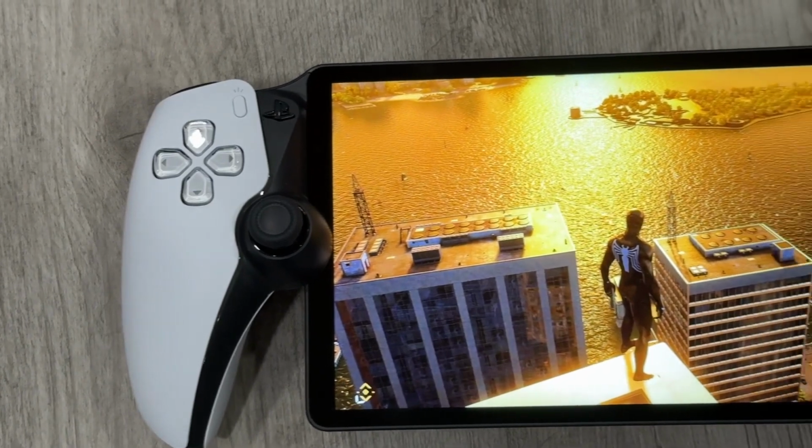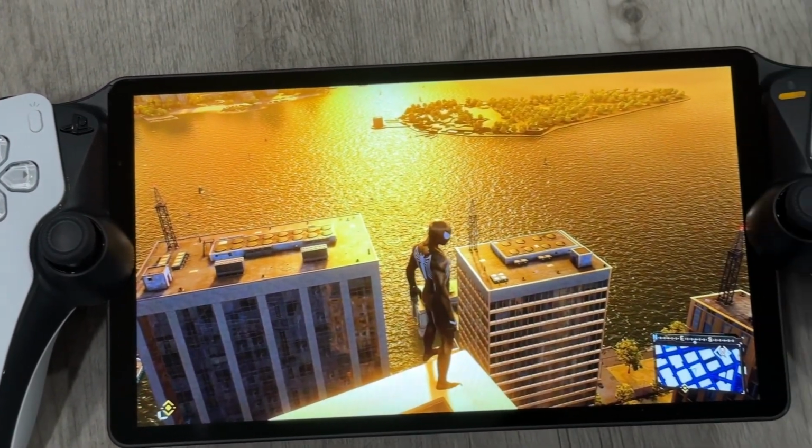Now, the display on the Portal is not some 4K, 8K, ultra fancy screen, but at this size and this form factor, it is beyond what you could ever need, and the screen itself looks great. It's very crystal clear, which is awesome. If it were a much larger screen, obviously the resolution would have to be bumped up. But for what it is, it does its job fantastically and displays a very nice, crystal clear image.